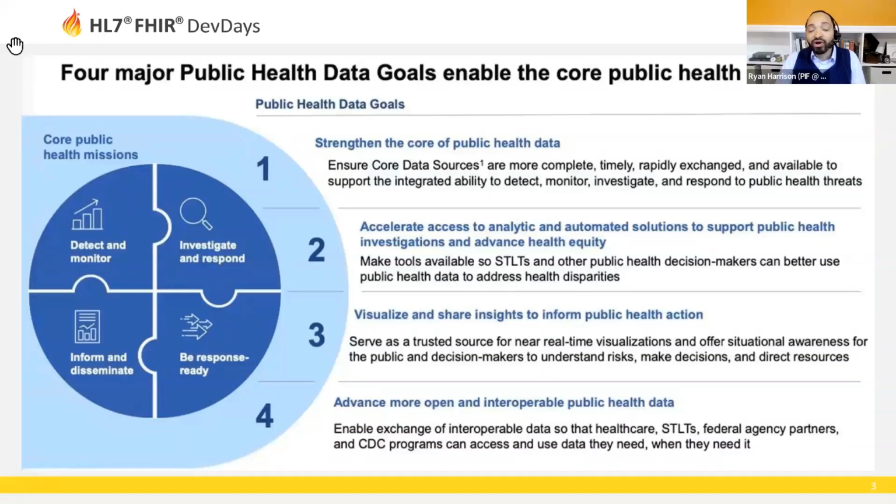These are the 4 goals of the DMI as espoused by the Public Health Data Strategy. This is a document that's online right now. It was released in April, and it outlines the goals and objectives for public health data modernization over the next 2 years. So it serves as both a vision document and an accountability document for the modernization of the US public health ecosystem.